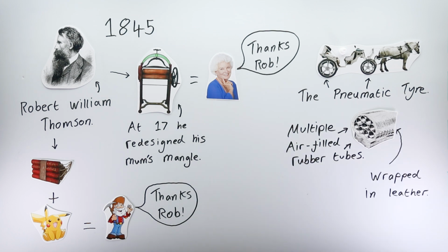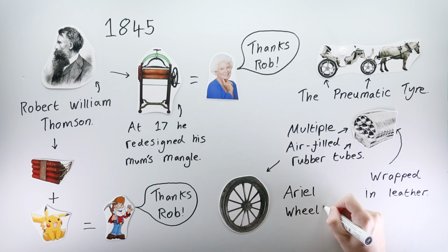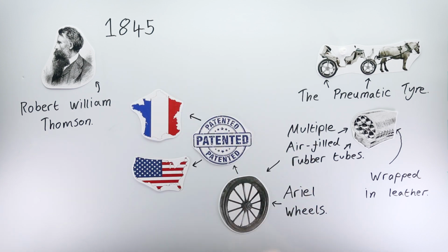The results were good. The aerial wheels, as Thomson named them, improved the comfort of horse-drawn carriages, and he successfully patented his invention in the USA and in France. But unfortunately, it all failed to catch on.